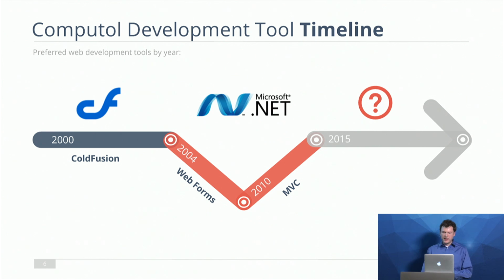Over time, there's been a lot of new technology that's come out, and in the interest of solving the iron triangle dilemma, we need to keep evaluating new technologies to solve new problems. And over the years, Computol originally started with Cold Fusion in 2000 doing web development. That was before I was there, and at that time, I still believed JavaScript had something to do with Java.